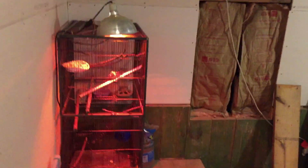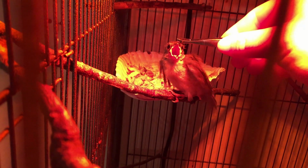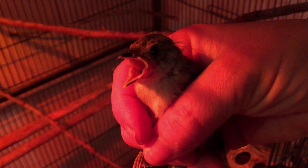So, I'm going to show y'all what happens when you walk in the room with this bird. Hey, little buddy. Milo there is hungry. He has seeds in there, but he doesn't really like them. He likes his good food. Hi, Milo. He's wanting his good food.